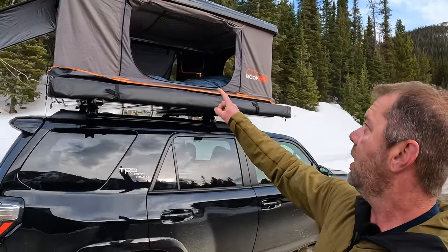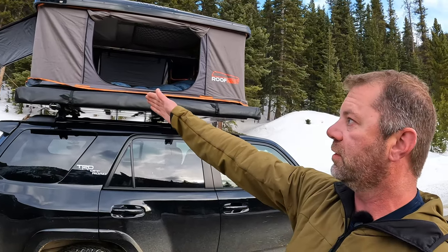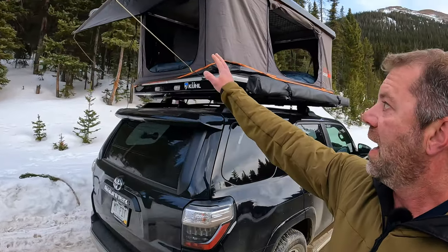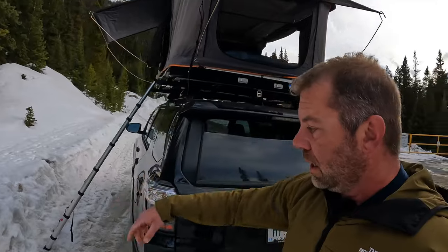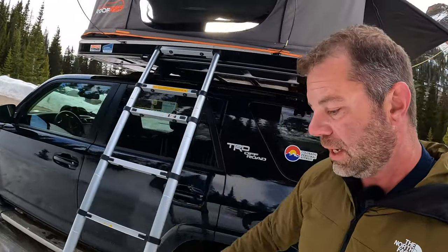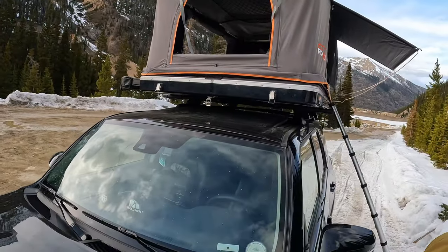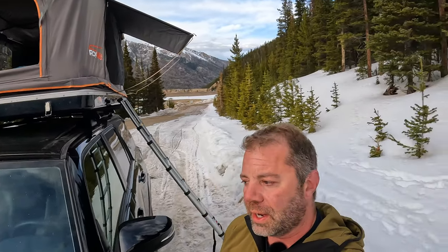Okay, so as you see right here, I have the side window opened up. You don't have to use the bars all the time. It comes with six total bars. They're all the same size. I have four being utilized. Two right here on the rear door or window, and then two right here on the entrance that I will be using. And then walk around here. I have that as the head of the tent, and I have it opened up all the way.